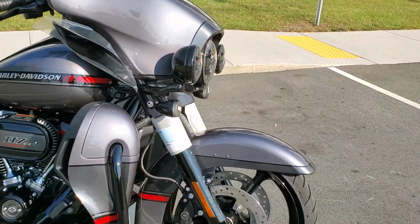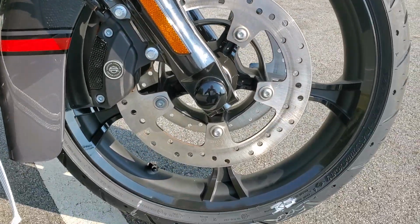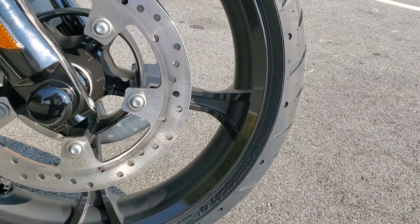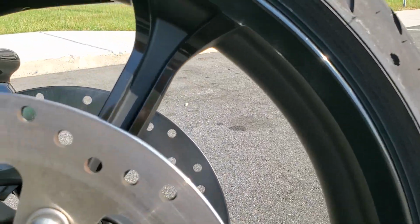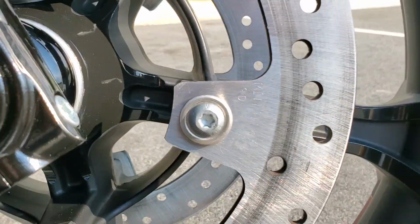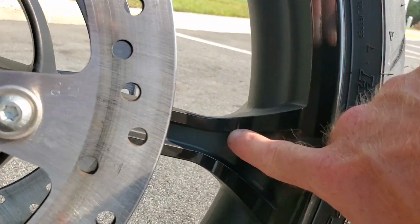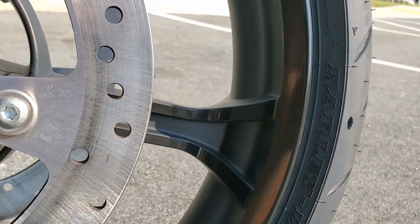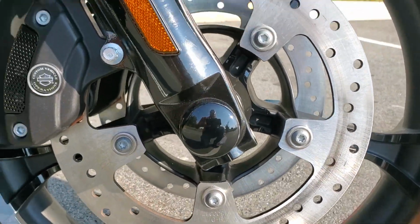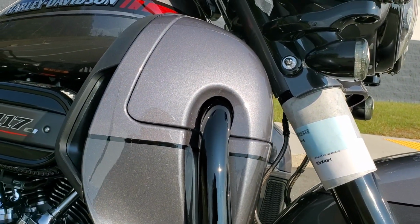So the first thing you're going to notice on this bike, it's going to come from the factory with a 19-inch front wheel, 18-inch rear wheel, and these are the Tomahawk two-tone wheels. So the two-tone wheels are going to come gloss black and matte black. So here on the outside lip, you have the gloss black. Down through here on the sides, you have the gloss black, and then all in the center everywhere is going to be the matte black finish.